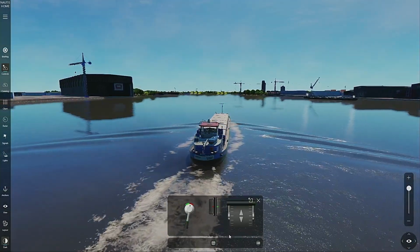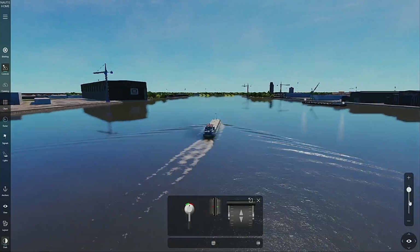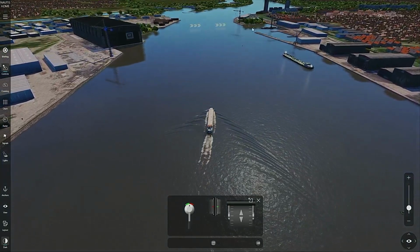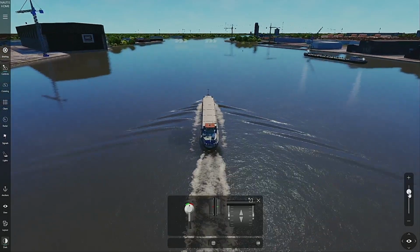Alright, so there's not many directions we can go. So if we scan out, it looks like that's where we're headed. Right in there. So that's what we're gonna do.